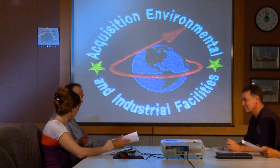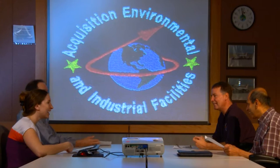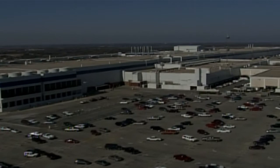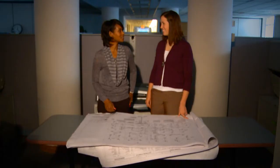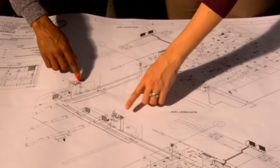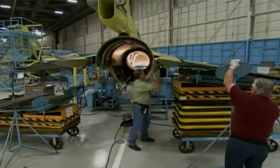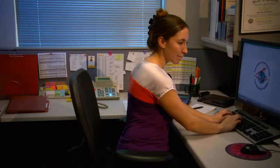The Acquisition, Environmental, and Industrial Facilities Division is the Air Force's lead agent in ensuring all Air Force-owned industrial plants meet environmental regulations 100% of the time, all day, every day. If they're not complying with the environmental regulations for that particular state, they, in essence, can be closed down, and that would have a negative effect on the weapon systems that they're producing at the plant, the weapon system parts that they're producing at the plant, and a negative effect on the Air Force in general. Every day.